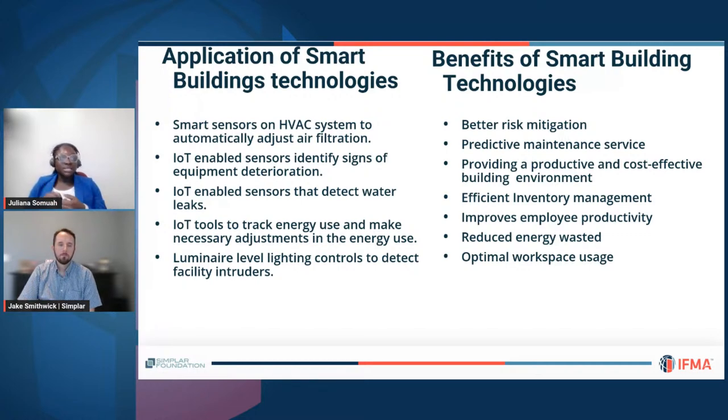We'll look at how these smart building technologies, if implemented in our buildings, would help the facility manager. So the facility manager can implement smart sensors on your HVAC system to make it intelligent. How does this work? Once you implement those sensors on your HVAC system, it can monitor and automatically adjust air filtration. So the FM can monitor this air filtration on your HVAC offsite. You don't necessarily have to be on site to do these adjustments.